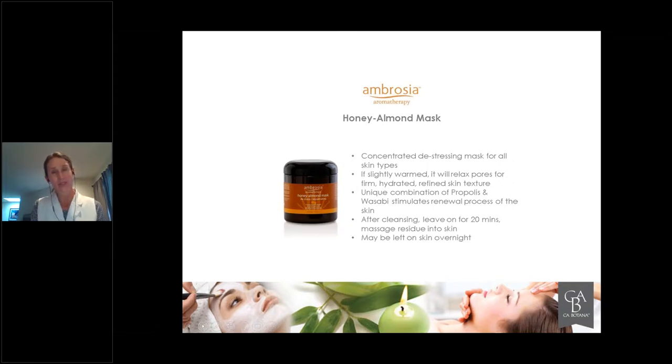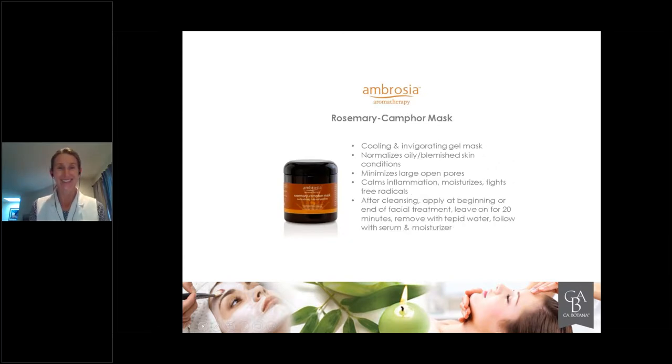This one is great to be left on for as long as possible and then massaged into the skin or removed, it's up to you. But if you're doing a 7 to 10 minute masking, you will get a large benefit from it. And if you use a longer masking period, like a 30 minute masking period, you'll get an even greater benefit. So it's a very unique mask. It's a beautiful scent as well. It's like a honey pop on your skin.